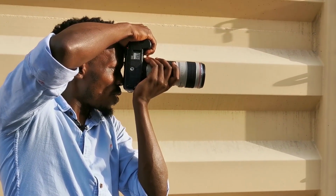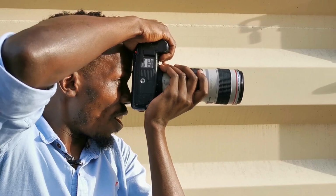I don't know whether I'm making sense. Let me say this again. It is very easy to retouch or to edit an image that has soft light than an image that has a lot of hard shadows hitting it.